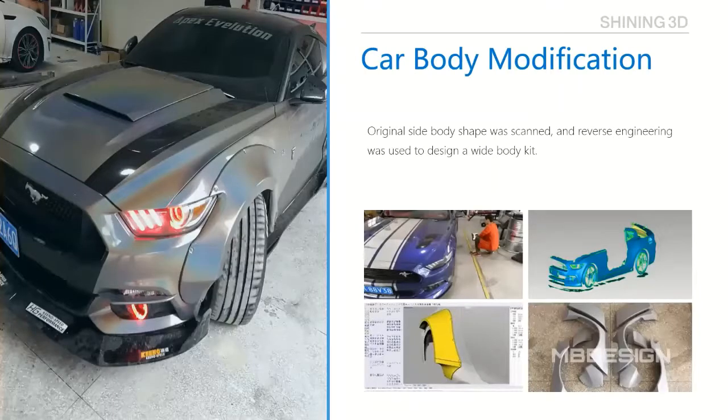And we have more cases here. First, this one is hard body modification. So we have this Mustang, and we use a scanner to scan the side of it. You can see on the screen is the scan data for the original car. Then based on the original data, we do reverse engineering and design a wide body kit for it. Then we print it out and mount it to the car. And here you can see on the left is the final data, the final outcome.